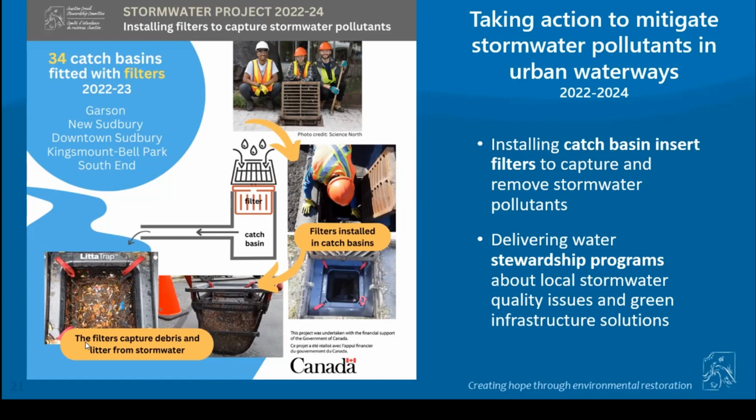There's also an educational component to the project in addition to the traps themselves. So we're engaging the community and raising awareness through outreach materials, presentations, discussions with the stakeholders, the property managers, and also community stewardship activities. I'll discuss that a bit more later, though. Next slide.